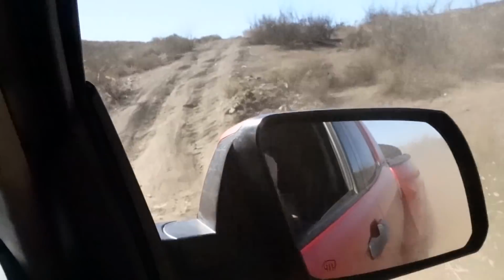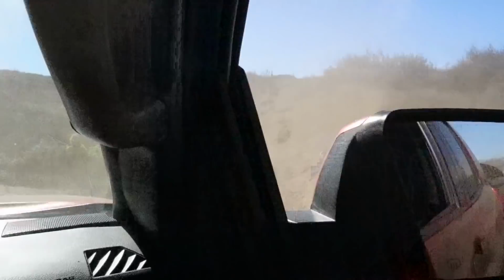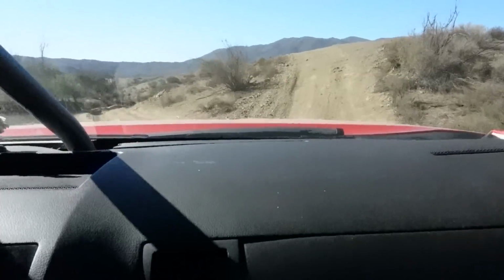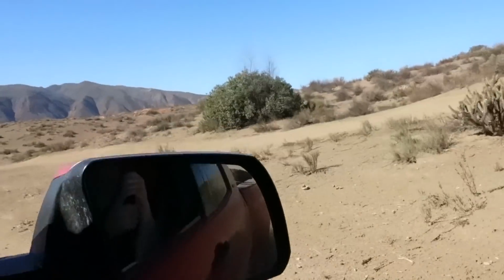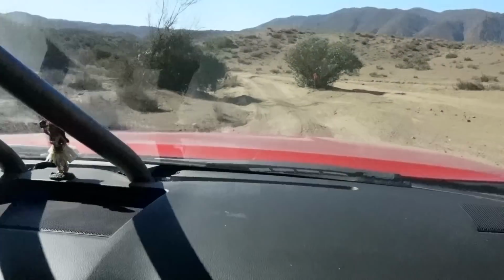See, that's probably the line right there. Yep. See that? Yep, another line. See right here on the GPS, there's a Y in the road, so we can go either way. See, look, this is probably the cheater line right here. Yeah. Get out of this. Watch, when we come around this hillside, you'll probably see. So there's that easy line right here. So you take that line to the right over the hill. Get out of this single track.